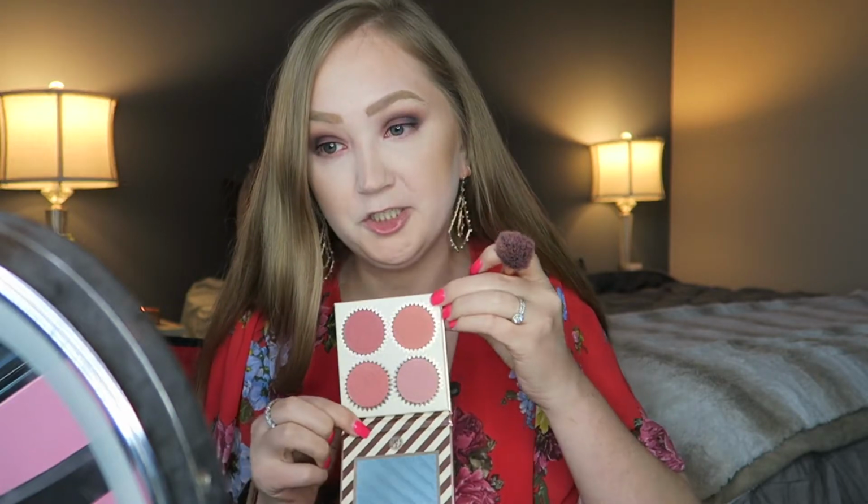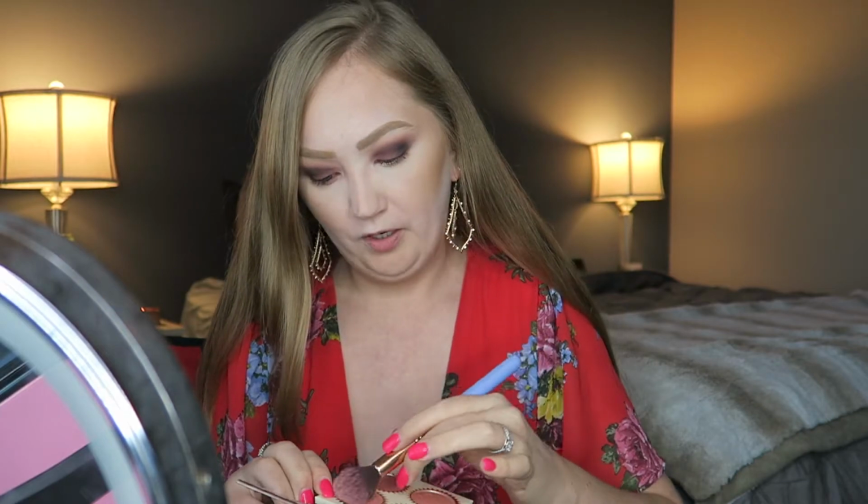I'm grabbing another Luxie brush, 522. And I always gravitate towards peaches. But based on the look I'm going for, I want to do a little bit more pink, and like the shirt I have on too, more of a pink vibe. They give a lot of kick up, and I think they're pretty pigmented. Look how quick that was. So I'm just going to dust that off just a little bit.